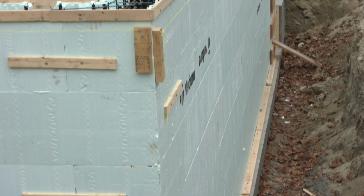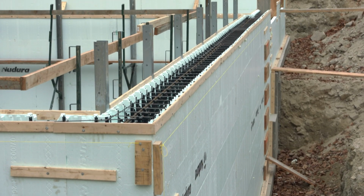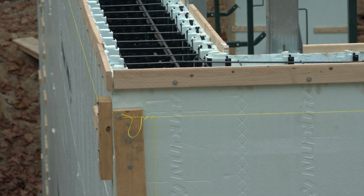So ICFs have been around for decades. And one of the reasons why you don't see it more prevalent today is because of a couple things. Mostly it's awareness, proper education, and comfort. 99% of the time when people are comfortable with this as a building system, they say, why wouldn't we do it?